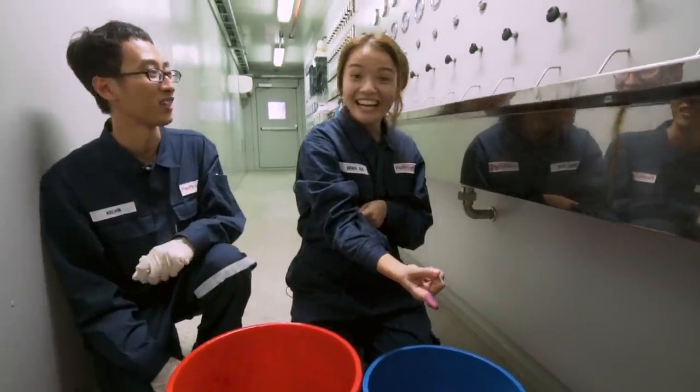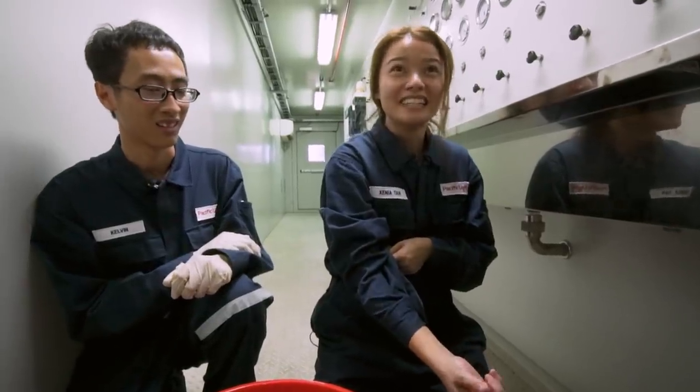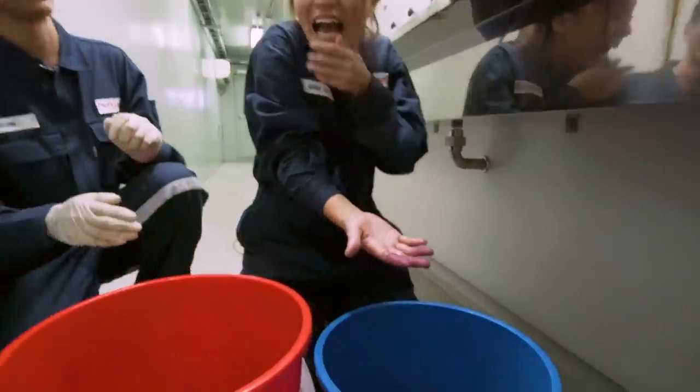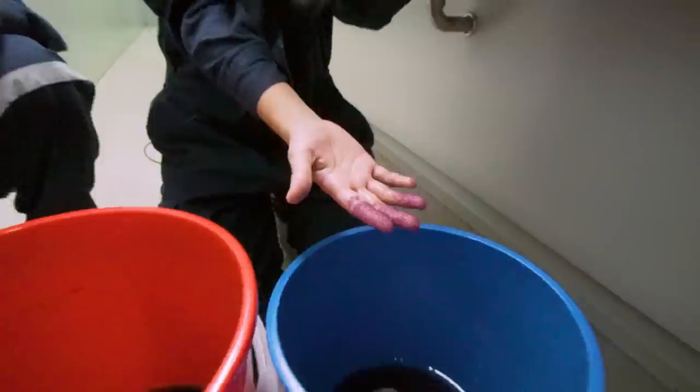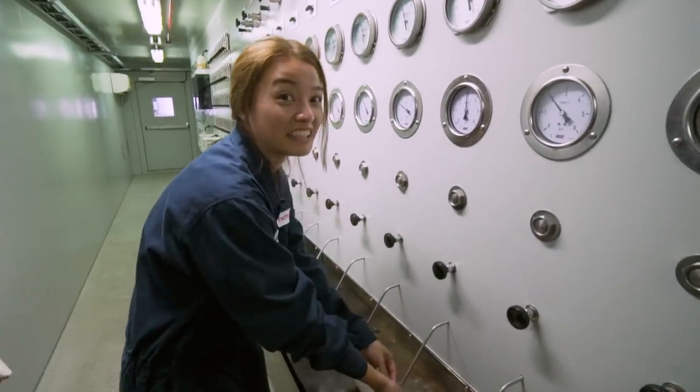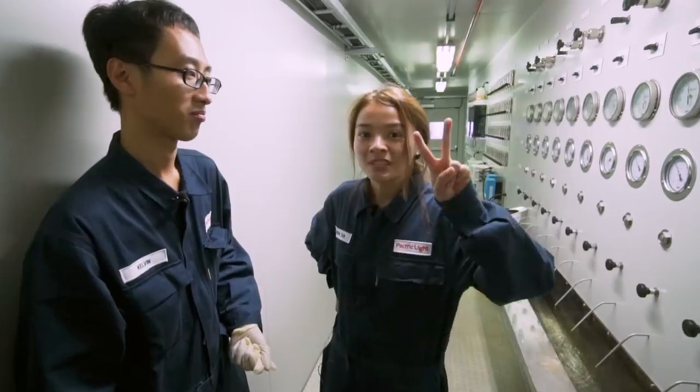This is why you need to wear a glove. It's like a science experiment. Oh my god. Don't put all your hands. Okay, fine, you can wash over there. Wow, it's really sticking. It's not coming off. Before he could stop me, my finger was already inside. On to the next one.